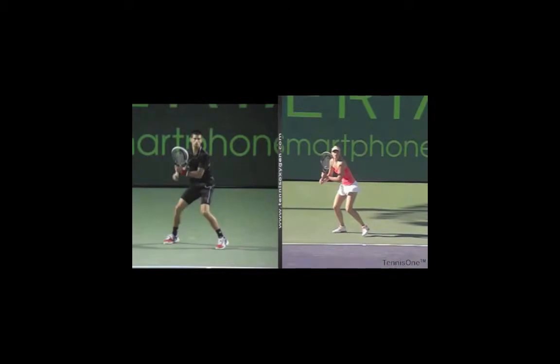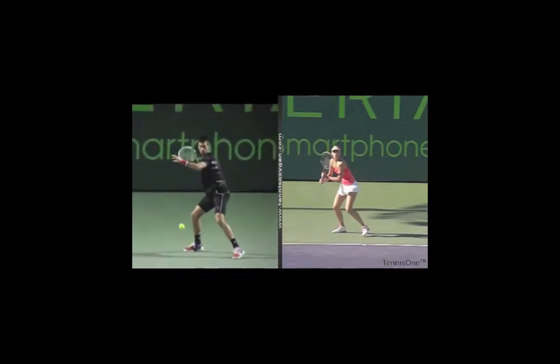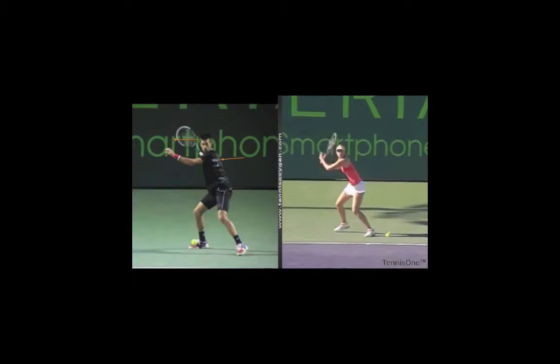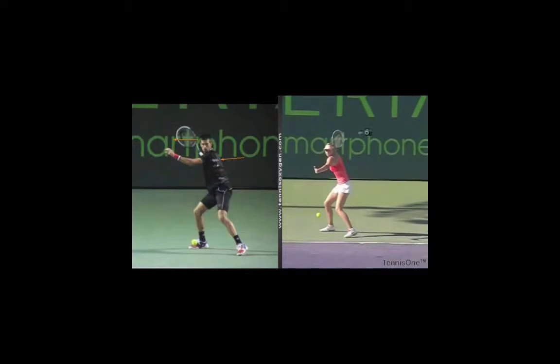The first variation is the most obvious one between the ATP and WTA style forehand. It is the length of the backswing phase prior to going into the forward swing phase. You can see here how Novak's racket is never going to go behind his back. The racket is always going to stay outside of his body. While on the WTA style forehand, after the unit turn, when the racket is about to blend into the forward swing phase of the stroke, the racket appears behind the body.